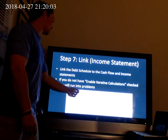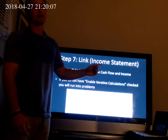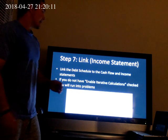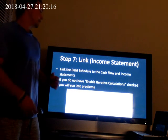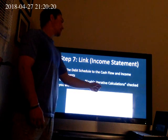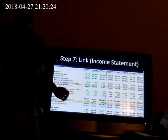But then when you run your calculations, you have to make sure that you have enable iterative calculations checked, or you will run into problems in the future when you're linking your income statement with your cash flows. And it will give you an error message, which will derail you, and you'll be curious, why is this not working? Well, it's because you have to make sure you have enable iterative calculations checked. Then this is what you should get.